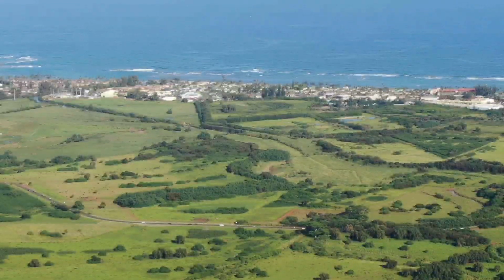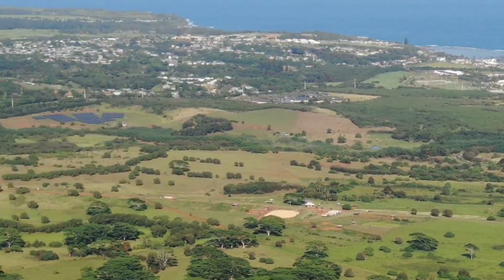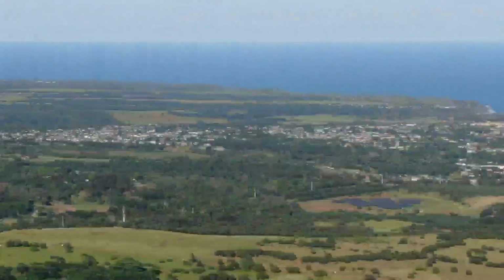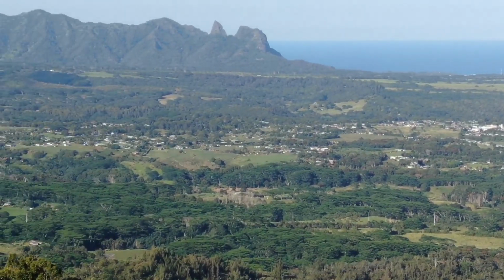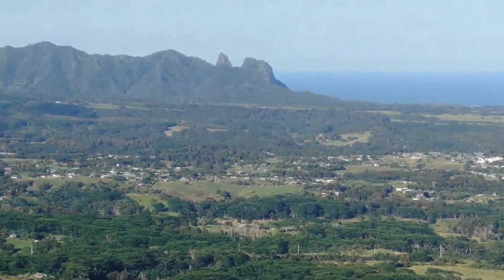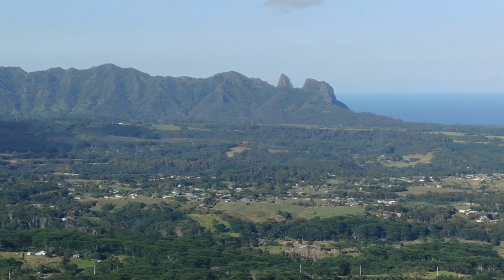Two roads from our house down to the ocean, one that goes down on one side of the Sleeping Giant, and the weak signal. Okay, let me look. If I look up the coast, now you can see the King Kong Peak, which is the pointed peak in the distance.